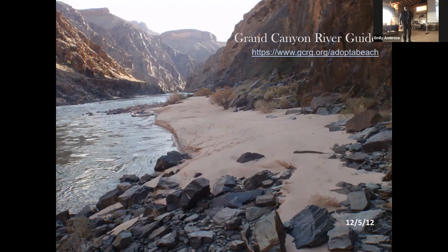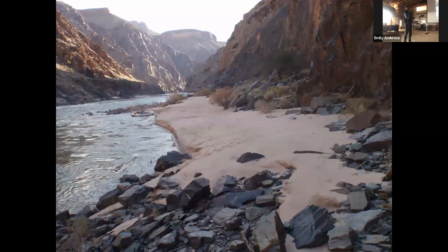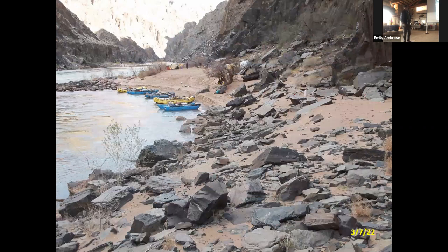Another way to access the Adaptive Beach information, of course, is the Grand Canyon River Guides. And we've got a wonderful website that looks like this when you get to it. And you can access all the photos and go through them. I believe you can query by date. You might be able to query by water level. That was part of the plan. Anyway, I think this is 2013, and there's last year's.